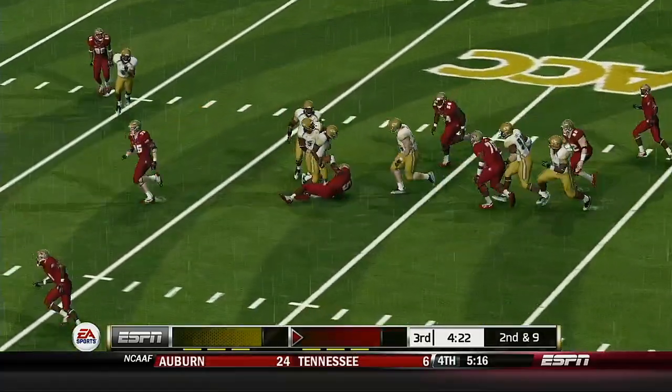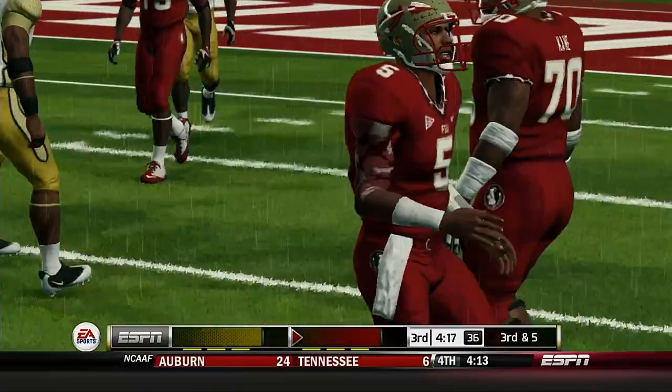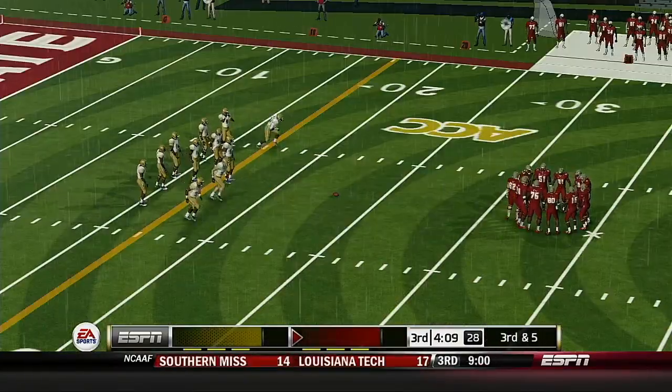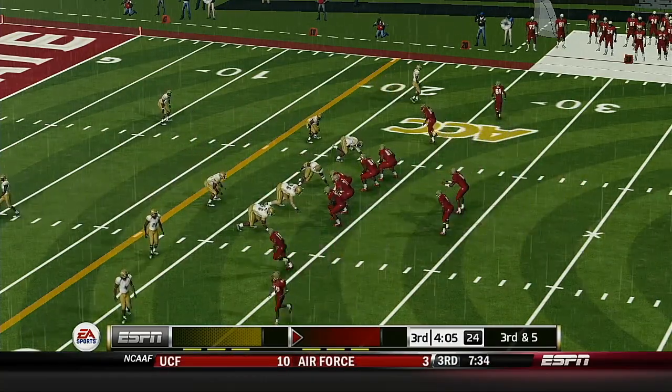Now he's scrambling. Decides to slide. And he just slid down to avoid the contact there. You know, Brad, sometimes a quarterback's got to get down low to protect himself. But in this case, try to show some guts. Break a tackle and get downfield. Look for the first down.